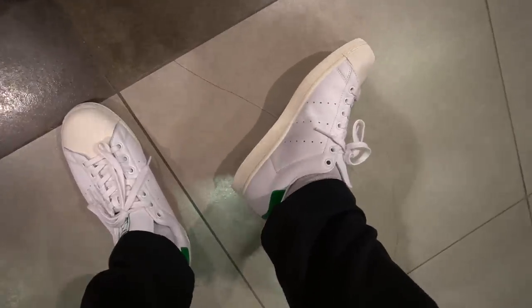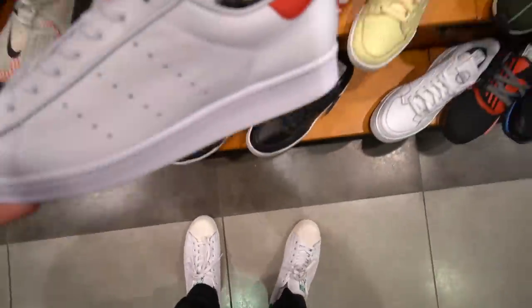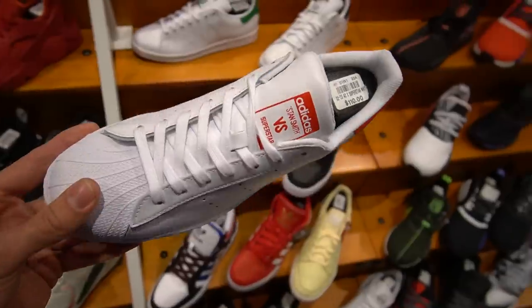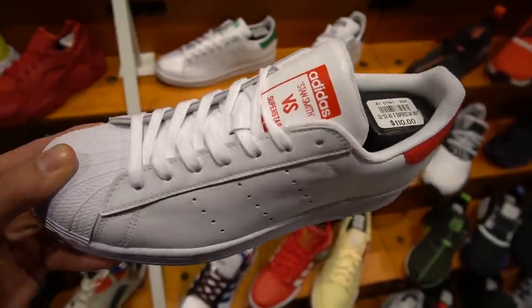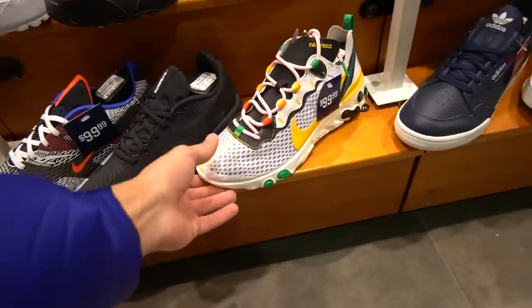Now, I thought they only made one colorway for the Super Stans, but it turns out they also made a red colorway too. I like these a bit more since red's my favorite color, but if you are a fan of the OG Stan Smith, that green one's gonna be probably the one you like the most. These are pretty funky, man.